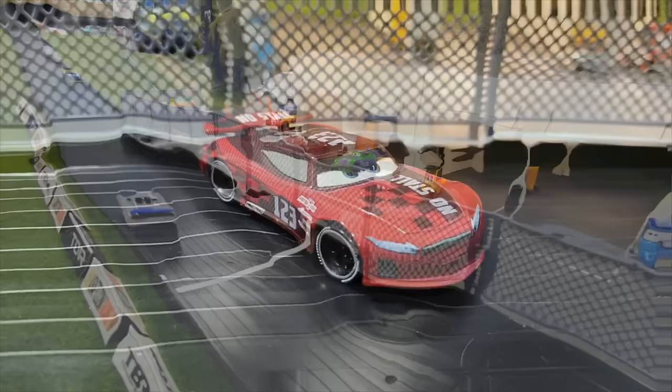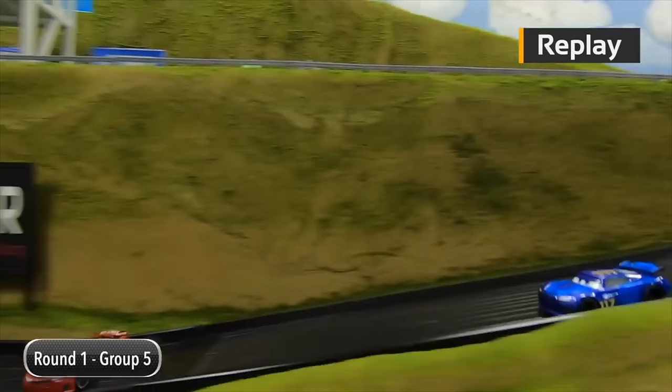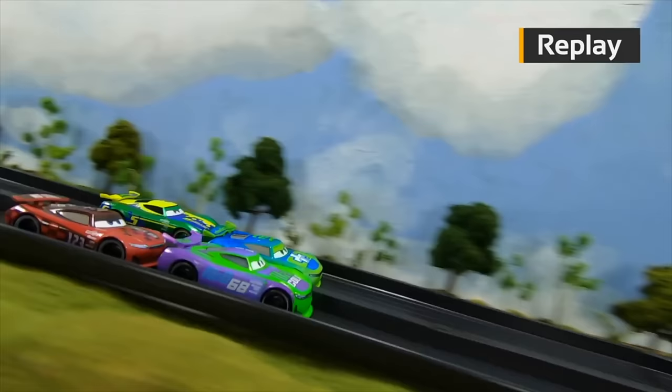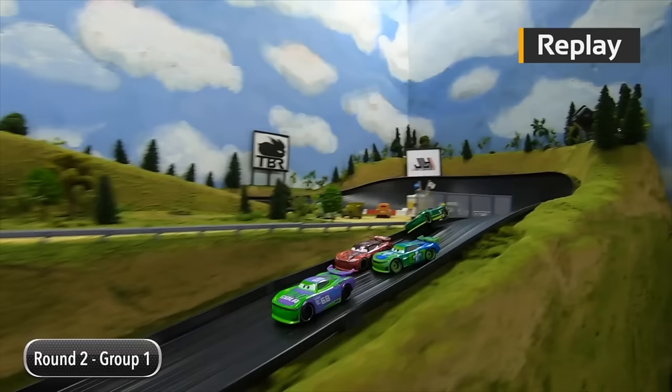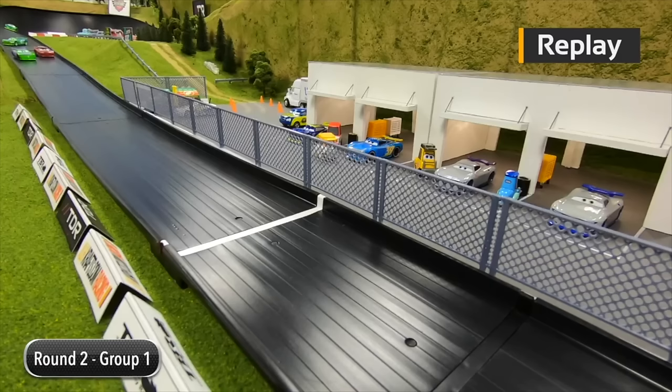And last up, number 123, Jonas Carvers. Jonas is driving for Dom's Tuner Shop. Dom's Tuner Shop has been dominant in race one. Round one, group five, Jonas Carvers would have a great battle with both Spikey Phillips and Tom W. He would go on to win two races, score a total of 13 points, and that would be good enough to give him a 2-point win over both Phillips and Tom. In round two, Jonas Carvers would be the only car to not have any wins and still advance on to the final. He did have three runner-up finishes, which would help get him to 11 total points, and it would be good enough to finish 2 points ahead of Eric Brecher.